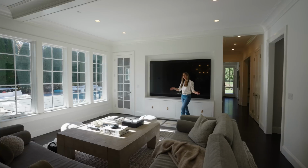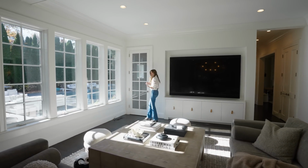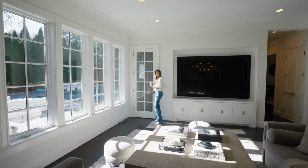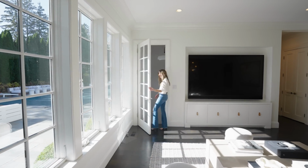Now we're in the family room and we're gonna next go to the basement. The door to the basement is right in the middle of the family room, and we actually made it glass so it didn't feel like you were walking into a basement, and you'll see why momentarily.